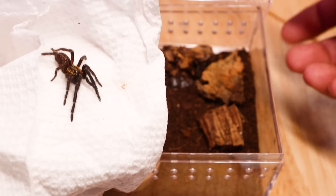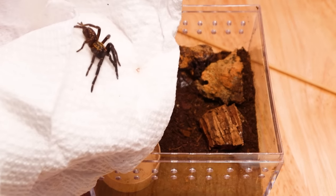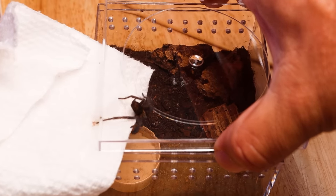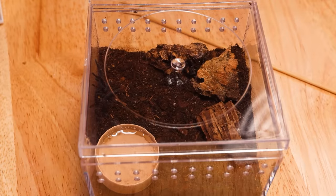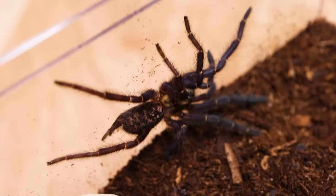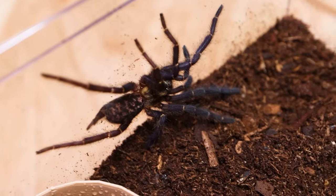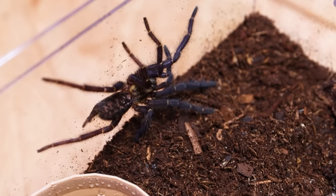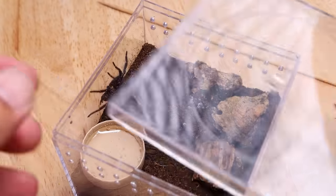Okay, so let's go ahead and get it over. And I think I'm gonna use the lid to try to scoop it across. There we go. All right, not bad. Just a beautiful species. They stay pretty small. This is actually pretty close to adult size, I think. Awesome. All right, let's close it up before it bolts.